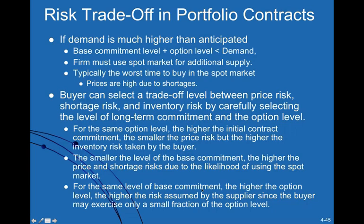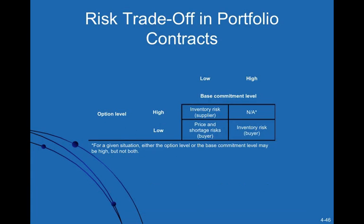For the same level of base commitment, the higher the option level, the higher the risk assumed by the supplier, since the buyer may choose to only exercise a small fraction of that option level. So for the same base commitment, if you decide to commit to 1,000 units, but in one contract you're considering 10,000 versus 20,000 units, then in the case of 20,000 units, the supplier is taking a lot more risk, because they have to somehow be able to provide 20,000 units, but the buyer may not necessarily exercise that option at all. So there are some risks to the supplier.